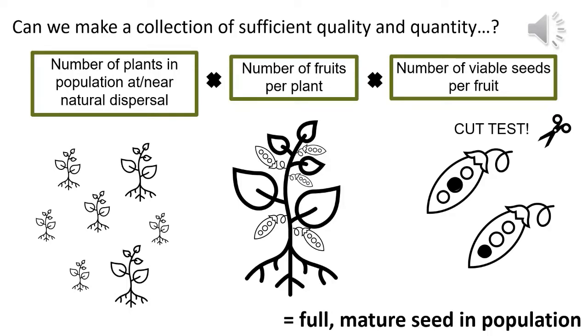So the aim is for more than 10,000 seeds, but sometimes this is not achievable, especially with smaller populations of threatened species. However, if it's a large population, it sounds like a large number, but this can be fairly easy.